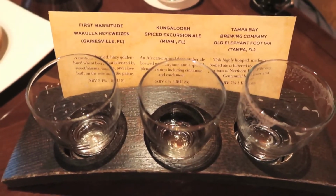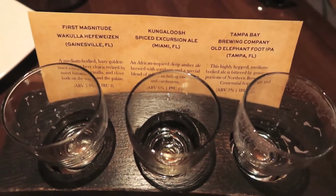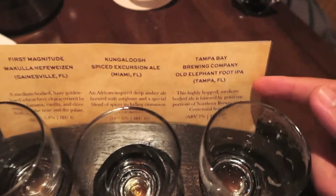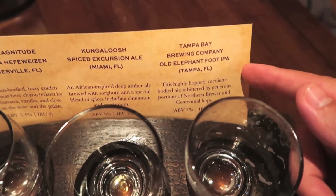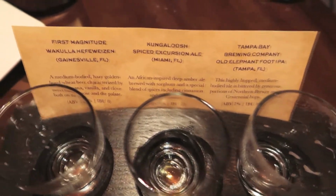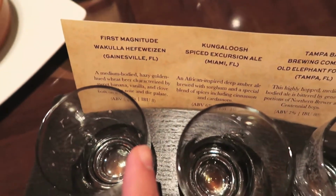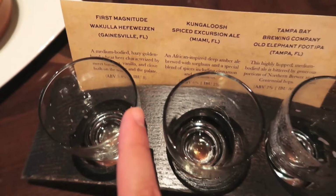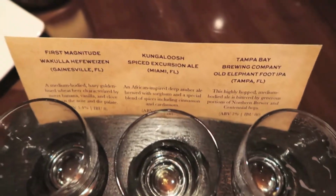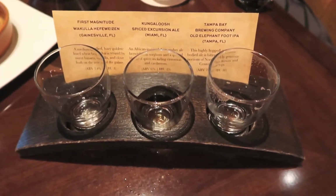Successful completion of the exploration beer flight. So in order, we're gonna go 1, 2, and 3. As you can see here, it is a bit hoppy. I'm not much for the hops. I don't want it to be too bitter, but it was all right. This one over here, it's a wheat beer. It was all right as well. It's called the First Magnitude Wakula Hefeweizen from Gainesville. And then this one is an amber ale. I like the ales. That's more my jam, but all good. For the value, pretty good.